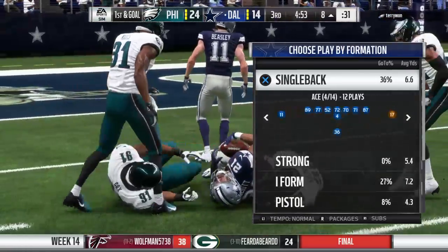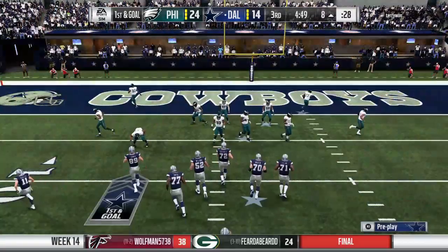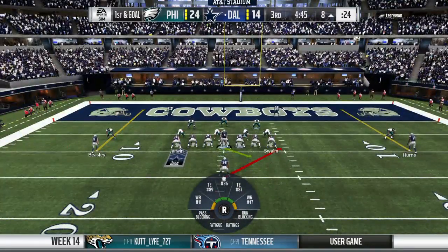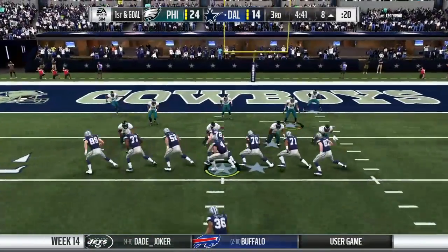We could talk about bend but don't break all we want, but the defense now, we're going to find out just how flexible and pliable they really are. Can they bounce back after that type of a run, that type of momentum against them, and find a way to slow down this offense?